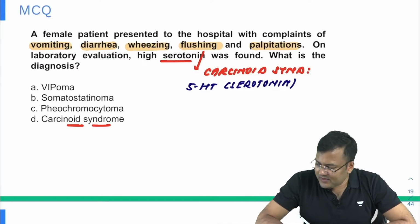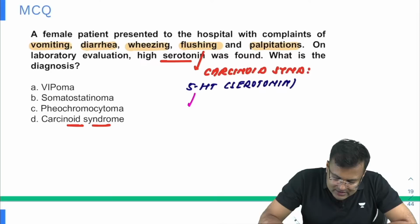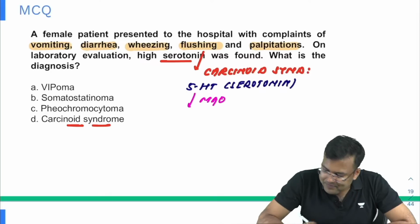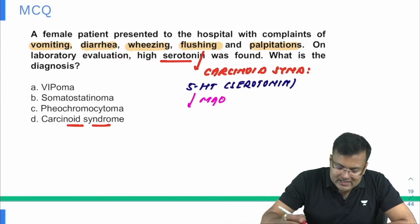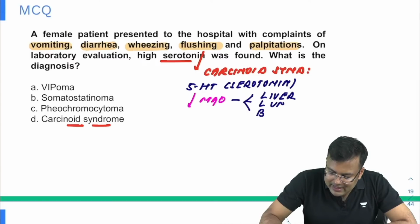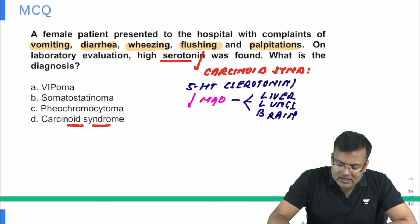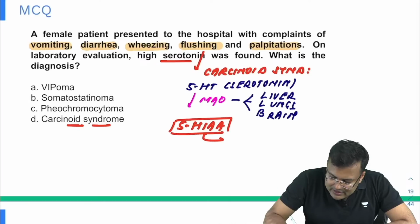Tell me which enzyme? No, I'm not asking the end product. Enzyme. It is catabolized by MAO. Can you tell me the full form? Monoamine oxidase. You know, this enzyme MAO is present in three organs, LLB. What? Liver, lungs and brain. And then it is converted into 5-hydroxyindole acetic acid. And you know, this is excreted in urine.